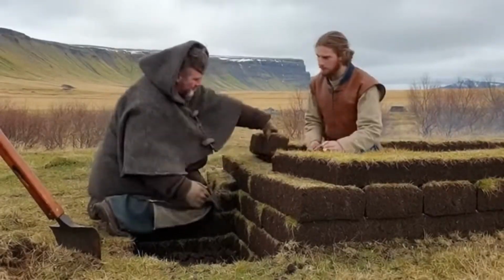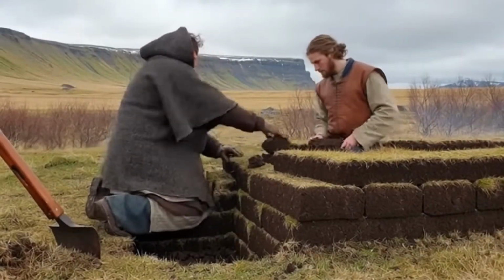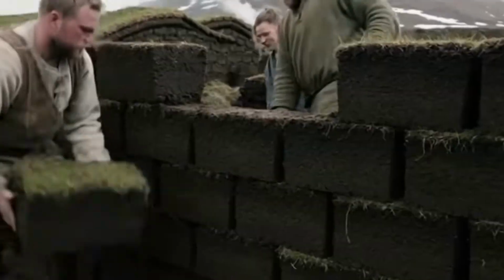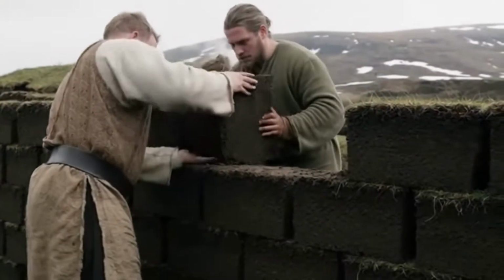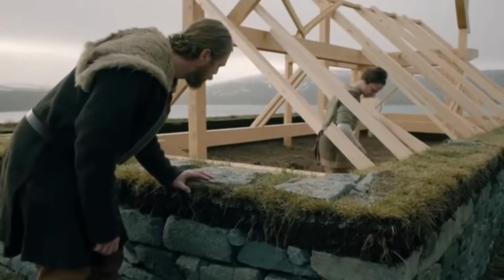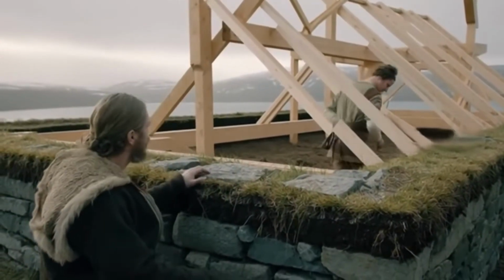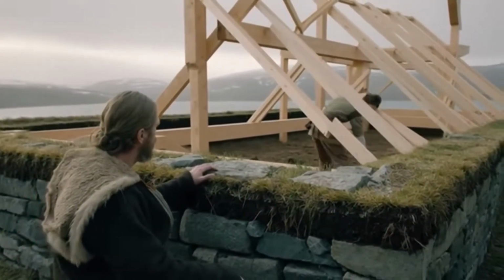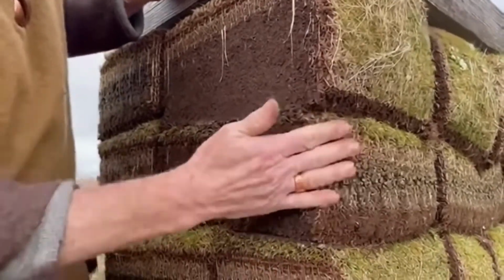Icelandic builders compensated by pivoting to turf. The resulting structure, called a torfbear, was formed using thick blocks of earth and sod to create both the walls and the roof covering. Beneath the turf sat a foundation of stacked stone, and within it, a light timber frame provided structural support. The turf walls were extremely thick. They functioned as natural thermal blankets.